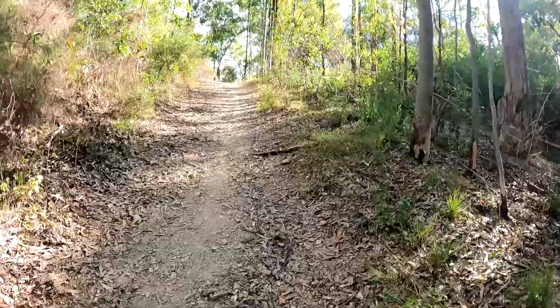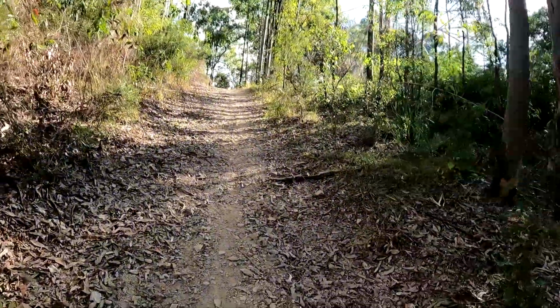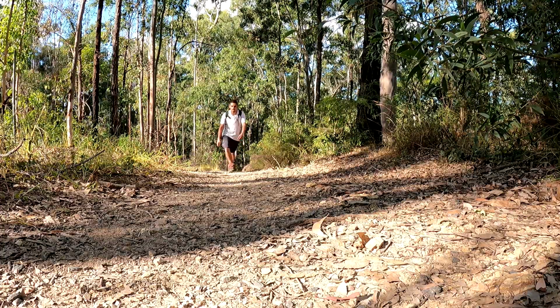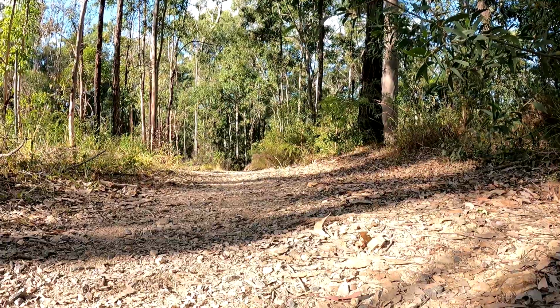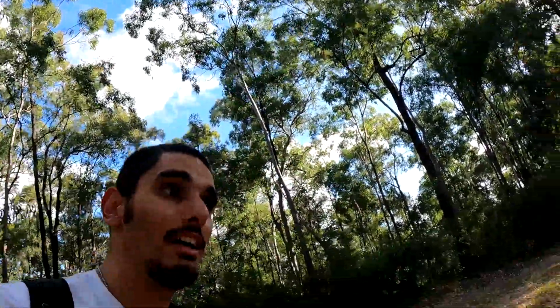There used to be a very big tree up here, which is the top, but yeah, that fell down a long time ago. There we go. We made it. Definitely not as bad as I remember.